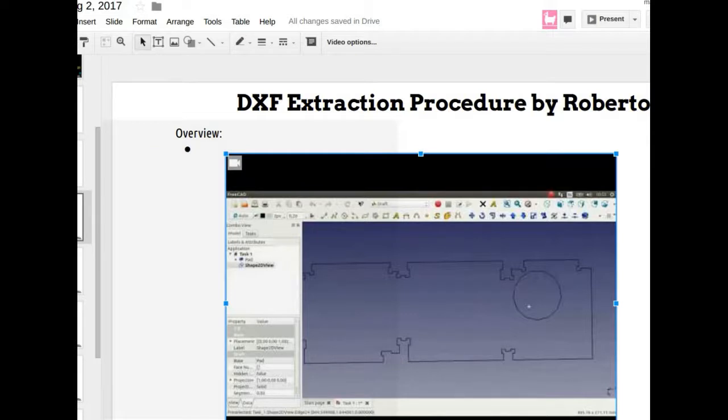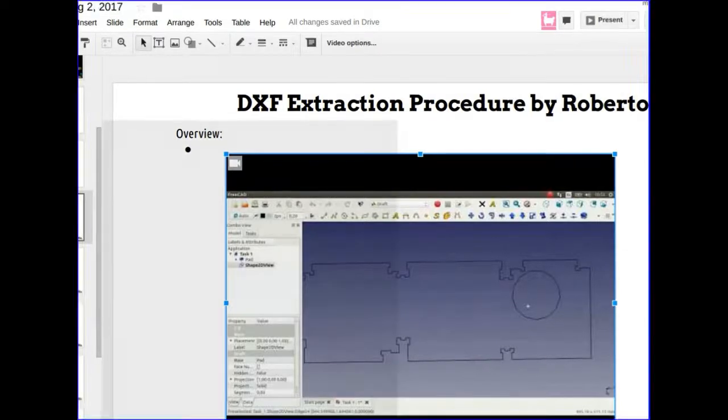Once we do that, we go into LibreCAD. So Roberto's using a view within FreeCAD, but LibreCAD is another open source but two-dimensional drawing program. You can download that, LibreCAD. And that's how it looks. This is LibreCAD. So you got your two-dimensional drawing. You just import your files into LibreCAD.